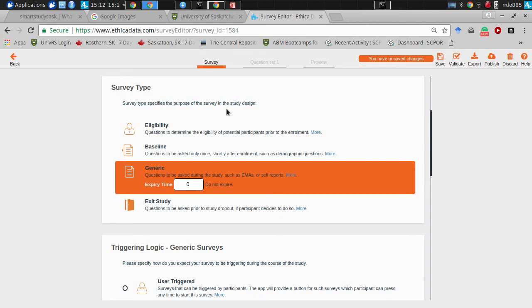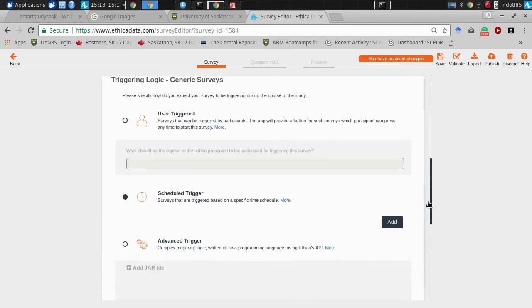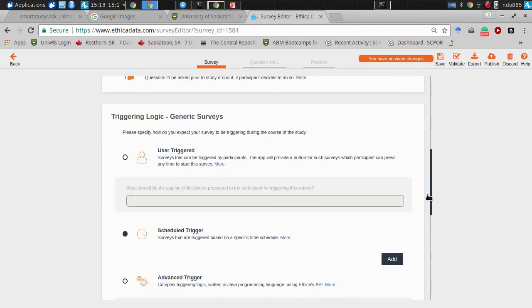Now, it's going to ask us, do you remember I said there's four types of survey instruments that are used? Here are the four types: eligibility, a baseline or study entry, generic, which is sort of an ongoing one, typically not marked by any particular area, and then exit study, so that would be for dropping out. So here we're going to put in place a generic one that will be asked on an ongoing basis or available on an ongoing basis.